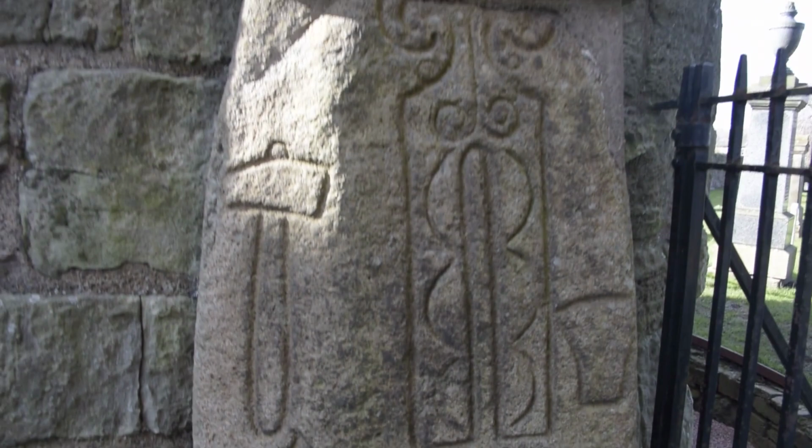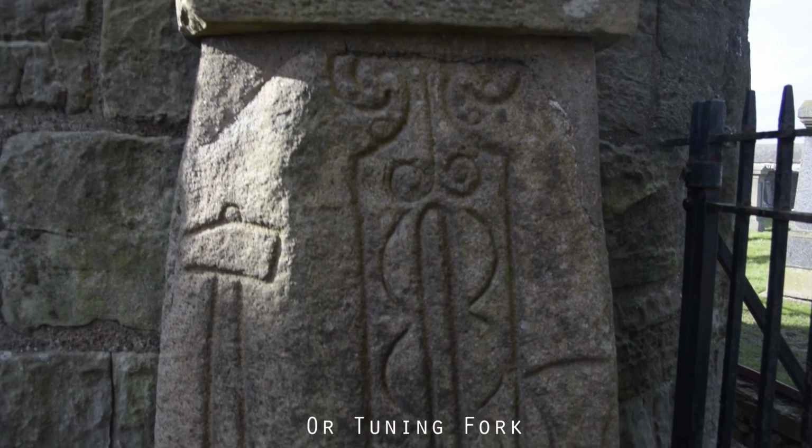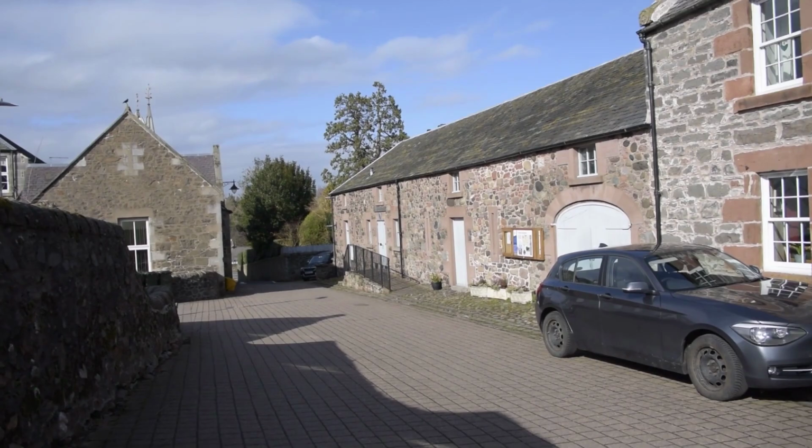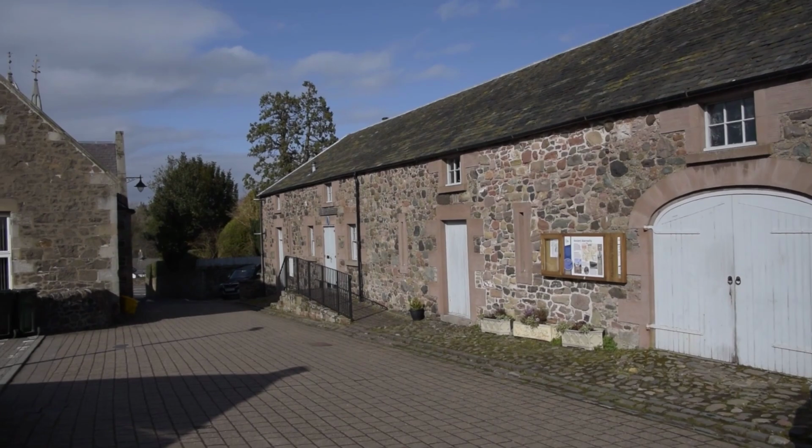It's hard to say what some of these things mean. This is clearly a hammer. This might be a pair of scissors. And this might be an axe head. And the museum, unfortunately, it is closed. It's open from May to September, but it is right beside the tower, so it's not far.